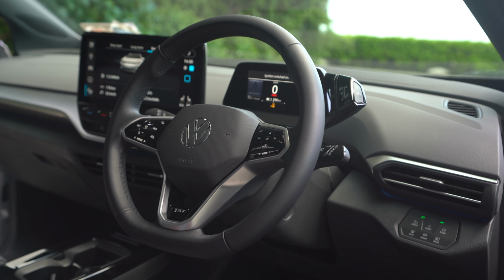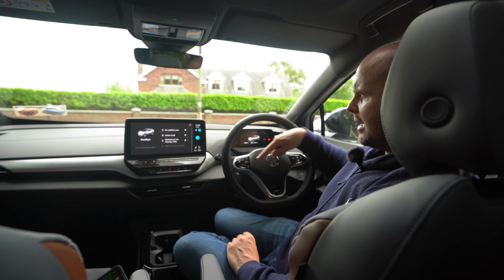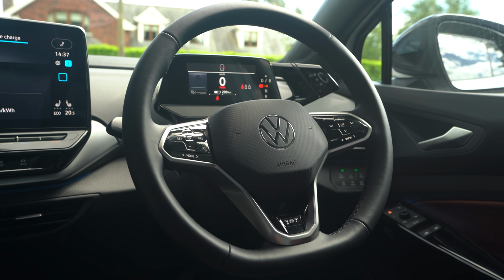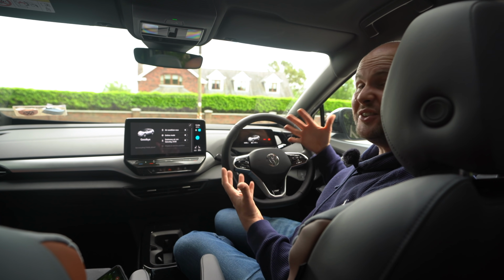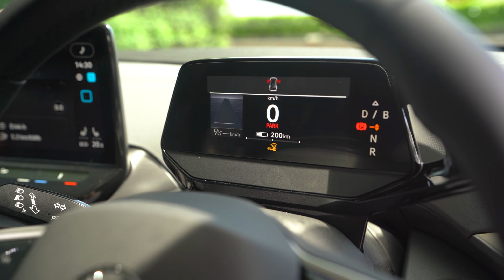The steering wheel is what you're getting in modern Volkswagens now. Someone replied to a tweet I had about the car and said it's the happiest looking steering wheel they've ever seen, especially here. And then you can't unsee it. This screen is about similar size as the Enyaq.